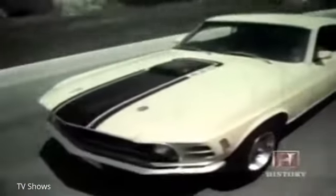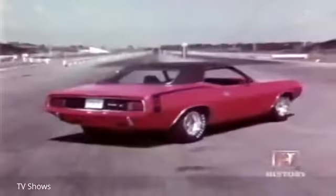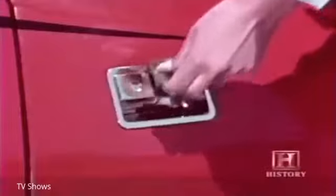A few years later, Detroit began producing lines of muscle cars and pony cars that combined sporty looks with hot rod horsepower. Mainstream imitations were flattering, but for hot rodders and customizers, their effects were devastating.